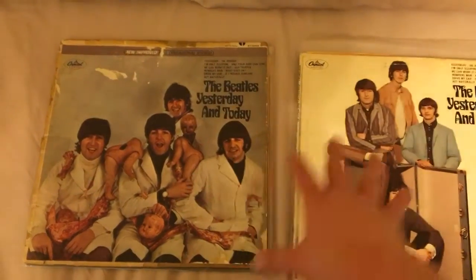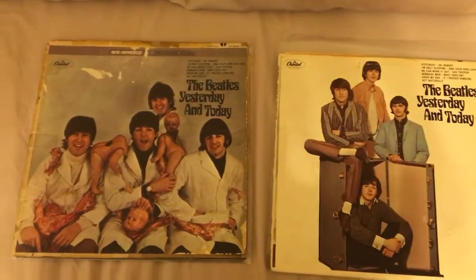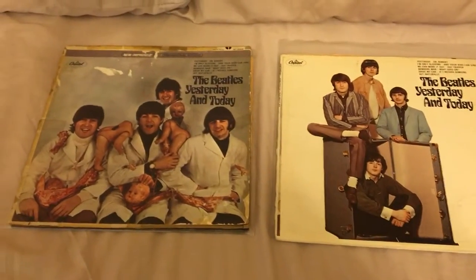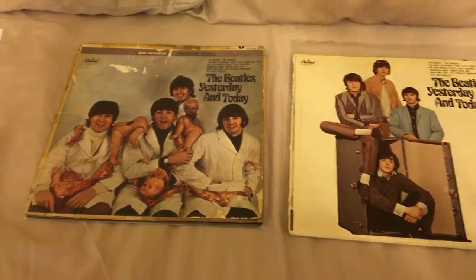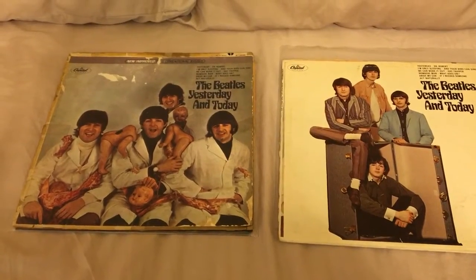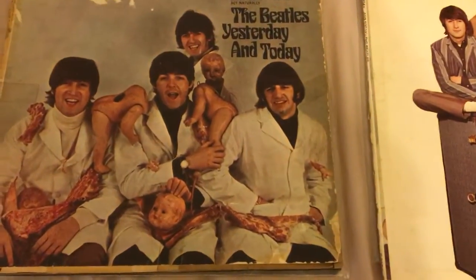So, at least in this era of the Butcher cover, the stereo was still rarer than mono. And so I was like, yeah, this is really cool. I think I'm going to try to see if I can win it. I was able to bid on it. I didn't think I was going to win, but honestly, I got it for a really good price, and I was really happy to finally have my very own Butcher cover.